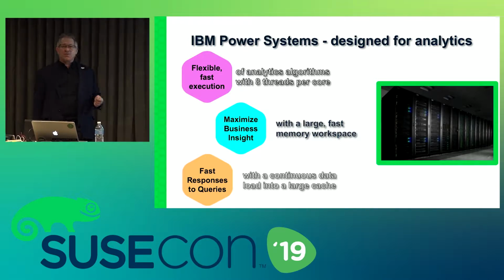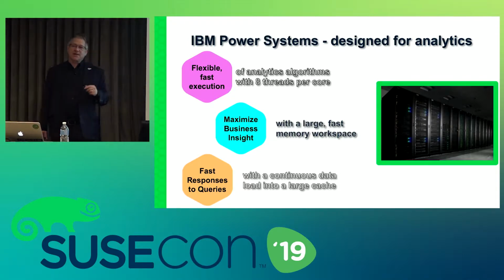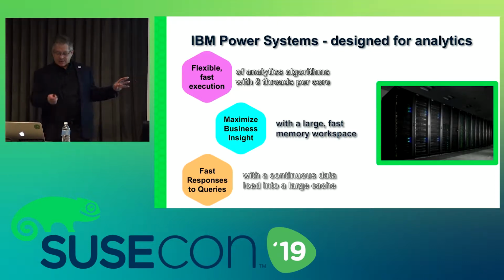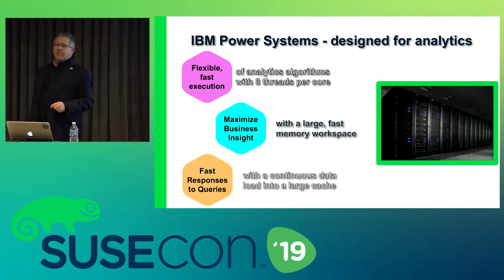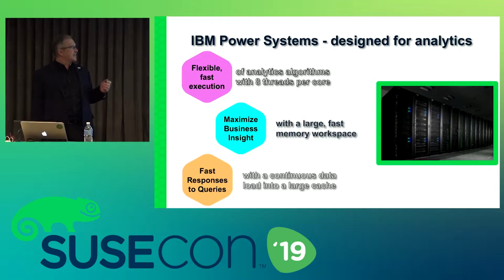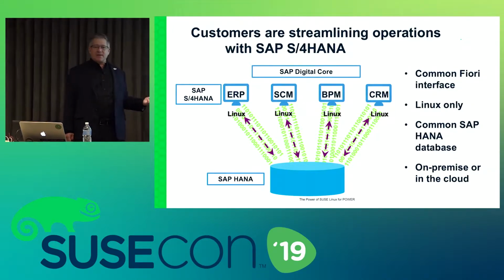So Power really was designed for these enterprise class workloads. And so a very large, fast memory workspace is one in particular that is useful for things like SAP HANA that are very memory intensive. So lots and lots of stuff has been designed into it over the years. The challenge has been, particularly in the case of Linux, finding a workload that really exploits these capabilities. I mean, running an Apache web server on a Power box, while you can do it, isn't really taxing the Power box itself. And so for a long time, we were really looking for a workload that would really take advantage of Power.